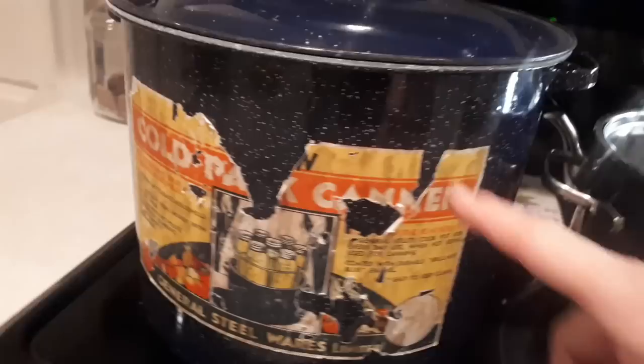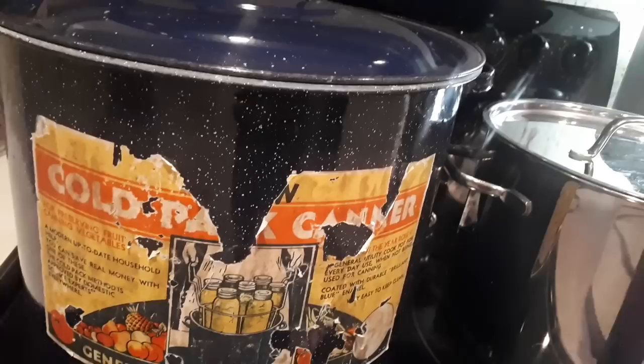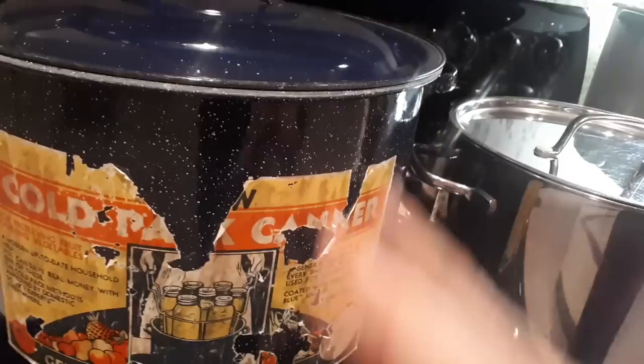I also added 1 tablespoon of vinegar to my water because there's a little bit of sediment in the water, and that will help keep it from settling on your jars. You can just wash that sediment off, but I just add a bit of vinegar.